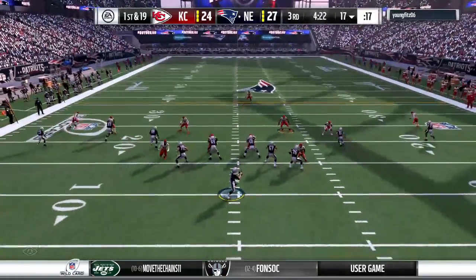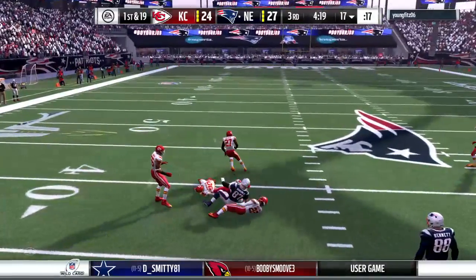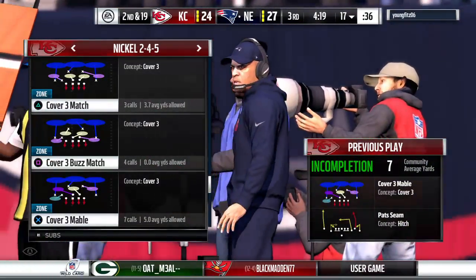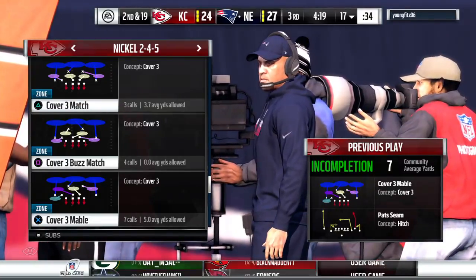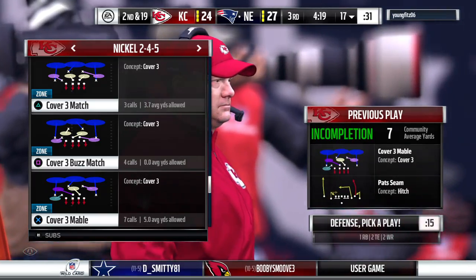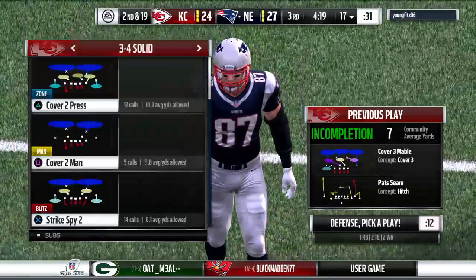Working from the gun, it's Brady. And it pops free. The collision there jarred the ball loose and brings up second down. In today's NFL, these big guys are featured receivers. They move them all over the place to try and find good matchups, and they had one. They were just unable to complete the pass.